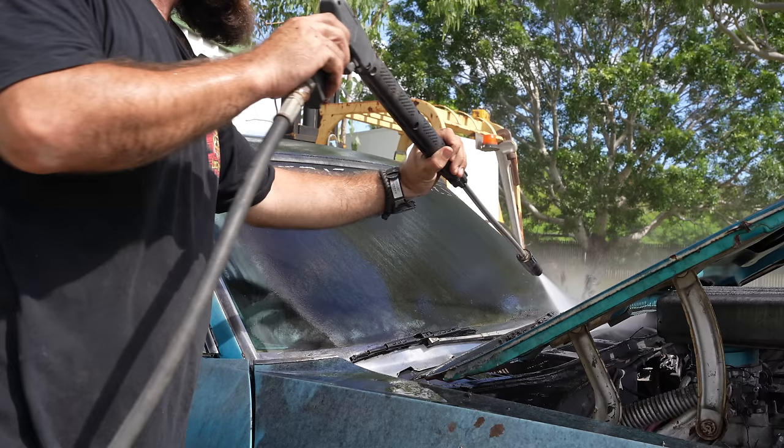Alright, so it turns out I wasn't as wrong as I thought I was. I was just looking at the wrong diagram. So I had two plugs mixed up. So we'll put it back together and then we'll see if it works.